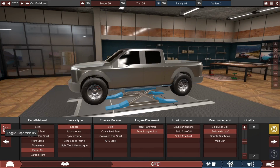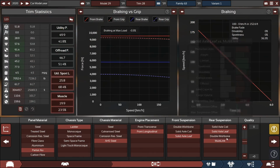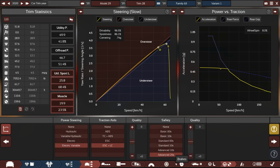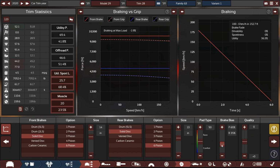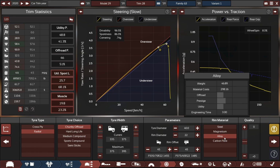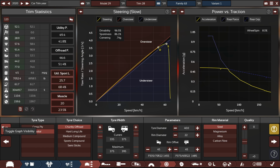We're going to go for like AHS steel. Whatever. We'll leave it on leaves for now. I might change it. We'll change the brake bias just a little bit. This thing is pretty front biased, I think, pretty front heavy. We could go for alloy wheels, we could. It's not as realistic for an off-roader, but that's okay. We'll stick with steel, though.